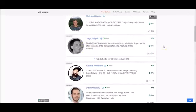So he charges 50 cents per click. So if you wanted 1,000 clicks, you'd be investing 500 bucks. And by the way, I always recommend when you're testing out a vendor to start off with just a test of 100 clicks, just to see if you get opt-ins.